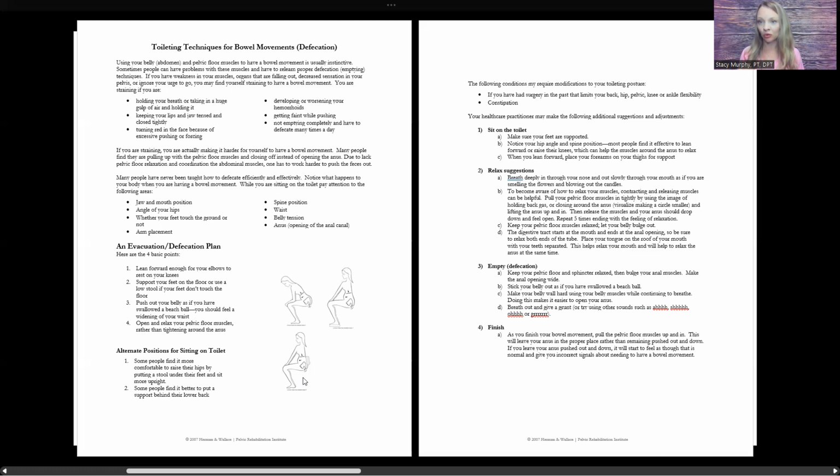Keep your pelvic floor muscles relaxed. Let your belly bulge out. Remember, the digestive tract starts at the mouth and ends at the anal opening. So you have to relax both ends of the tube. Relax your tongue and the roof of your mouth. Keep your teeth separated, and this will help, because everything that's happening here is sending signals, since it's innervated by the vagus nerve. So that way it'll help you relax down there.